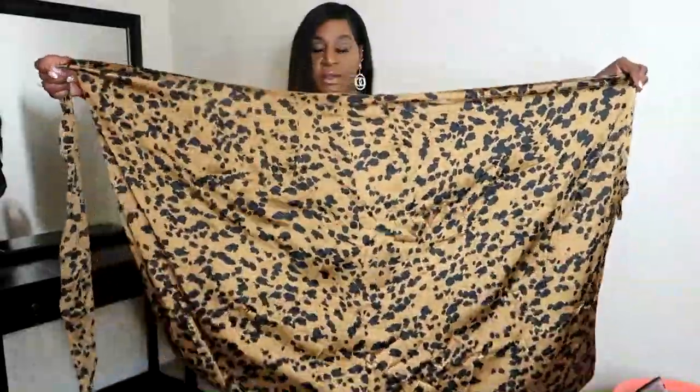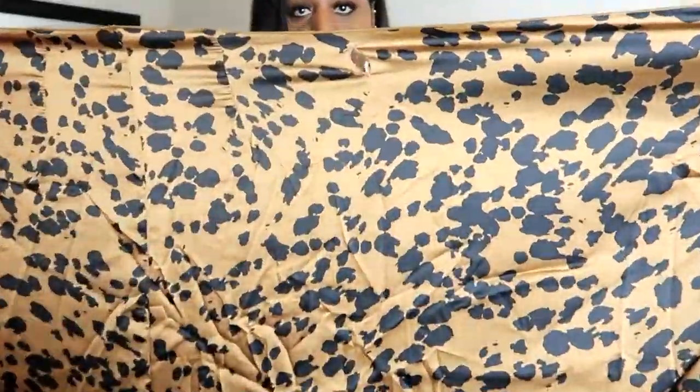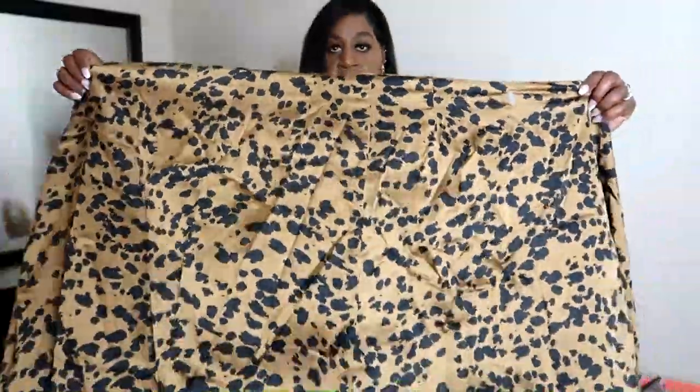So here is the skirt open, and then there's a hole right here. If you guys can see that, the hole is here for the ties to go through.